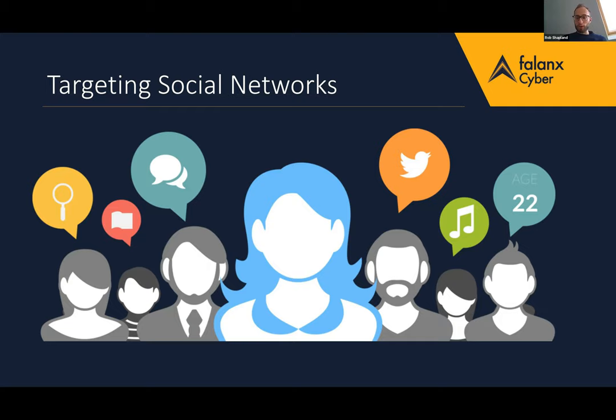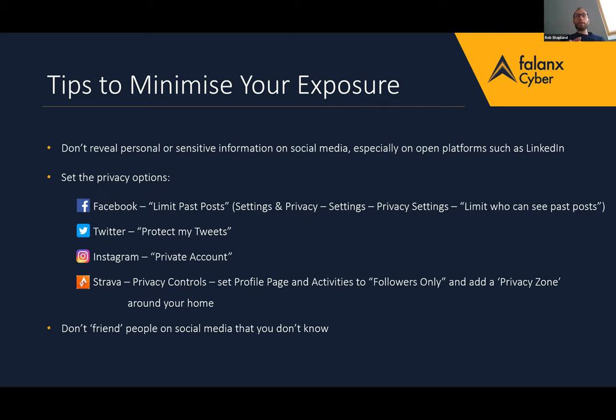So the first tip I can give people, because this is how a lot of attacks start, they start with social media, whether it's against you as an individual to do identity theft and steal bits about your life, or whether it's to target your company through you, minimizing your exposure online. I'm not saying you have to remove social media profiles, but restricting access to them using the built-in privacy settings, which work very well, is a great way of doing it.